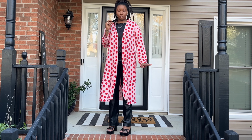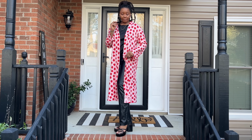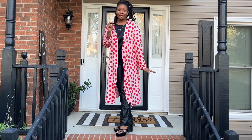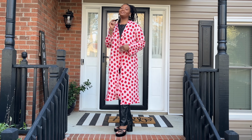Now, this is a showstopper for sure. I purchased this fabric from Hobby Lobby. This is a stretch knit. It has the most adorable strawberries on top of a pink background. You know, pink is my color, okay? That's my jam. Ha, strawberries, jam.